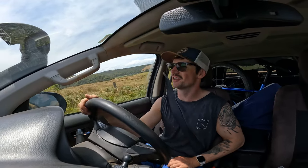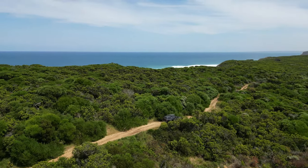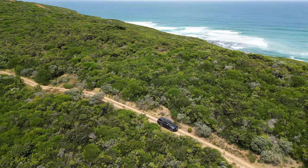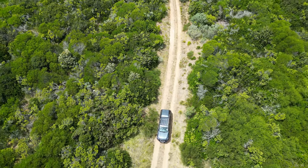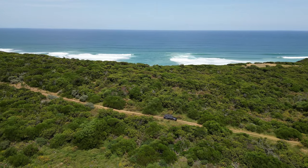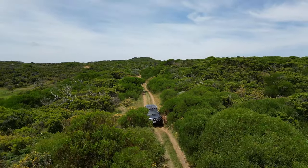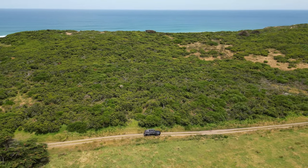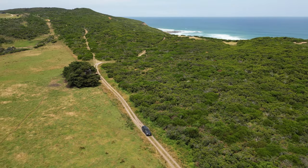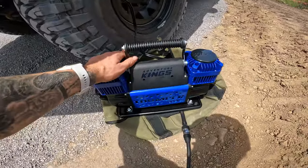This old coach road actually has some pretty cool views. I just hit the Great Ocean Road, time to air up. Alright, so I finally bought an air compressor. Pretty keen to see how this goes.